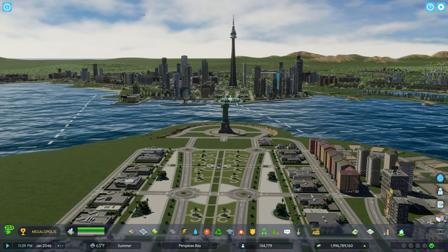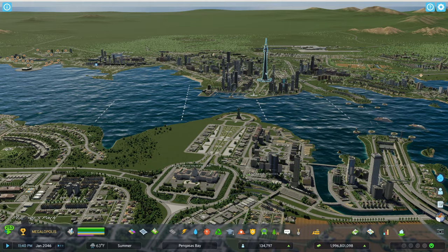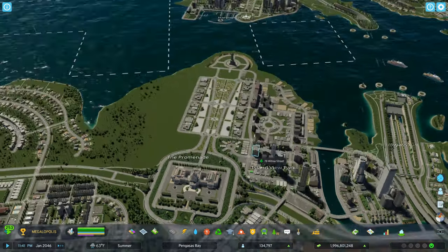We'll get the game running there. You can see the fountain going. And there you go. That is the alignment that we were going for here all along, and I'm really excited that this is coming into being.